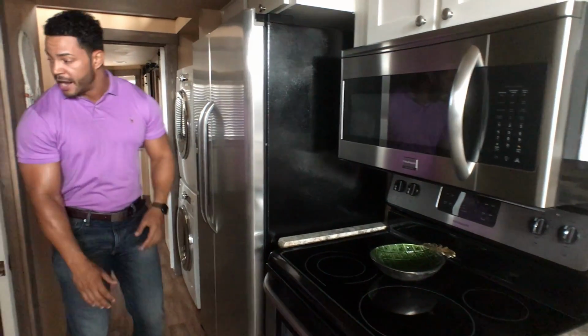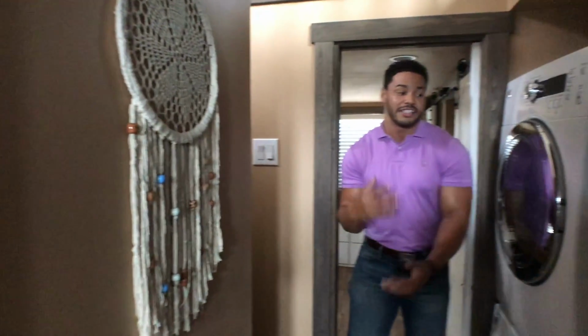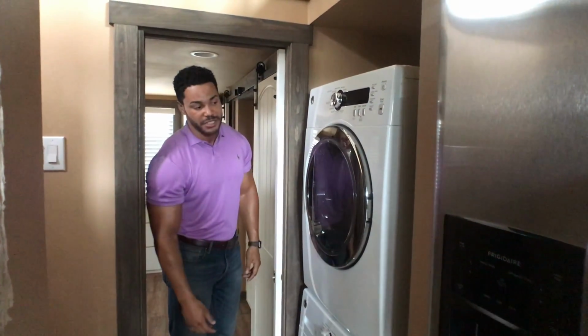And guys, you also got your bathroom right here to the side of me that you'll see that you got a nice countertop space, nice stand-up shower. And what makes this BayView so great is that you also get a stackable wash machine and dryer. If you buy this unit right now from me, you can get this wash machine and dryer.